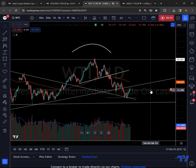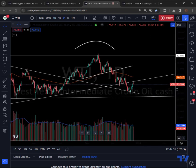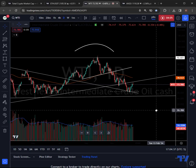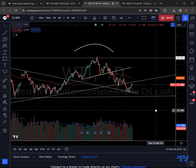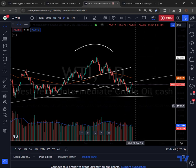The DXY ended up rallying just over 0.25% today, 28 cents on the US dollar. So the dollar is potentially breaking out of a little bit of an intraday formation, which means it could have a little bit more upside, which means that oil typically sells off. It still has that high correlation relationship: when the dollar is moving up, oil is typically moving down.